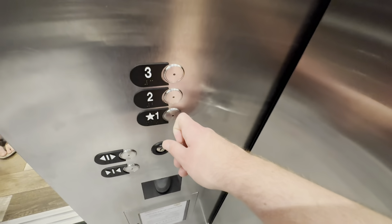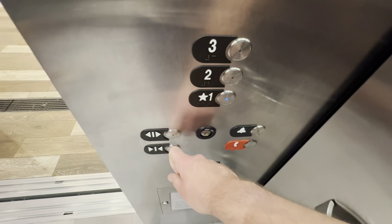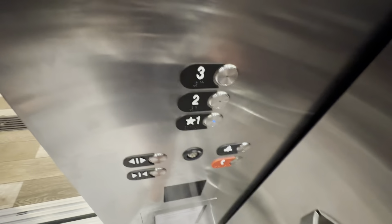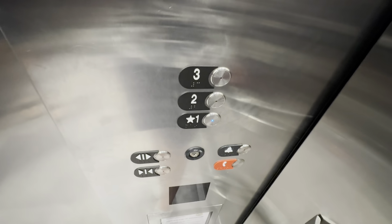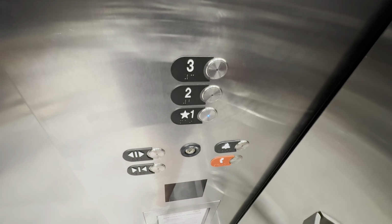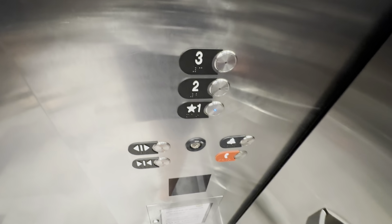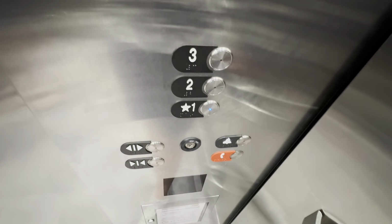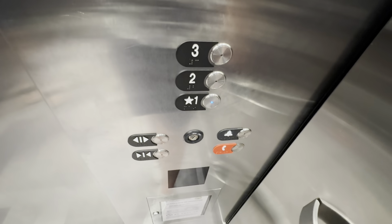Hello, going down. What floor are you going down to? One. Go down at one. Close the doors, going down. And here we are, at one.